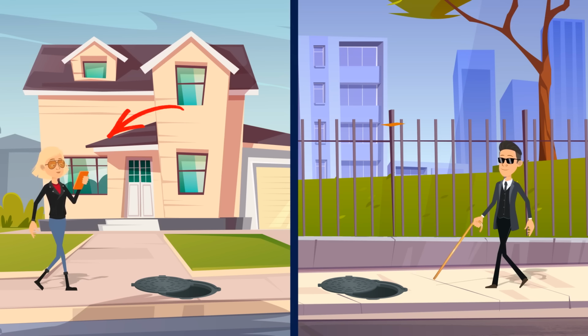It's Noelle. Even though Nash is blind, he has a stick and he'll know that there is a hole. Noelle might not notice this because she's too focused on her phone.